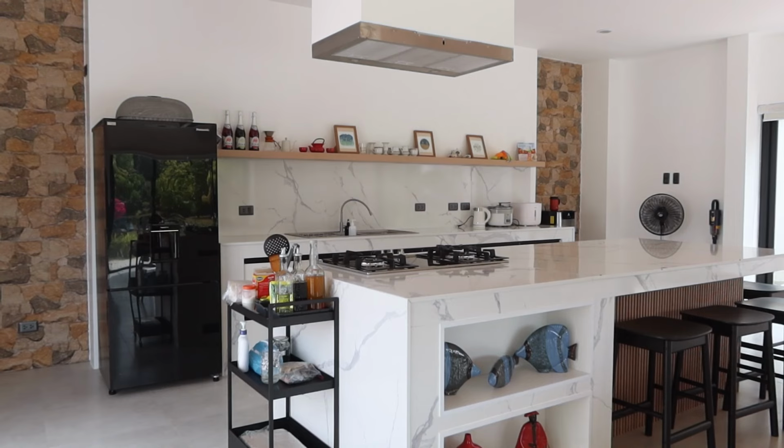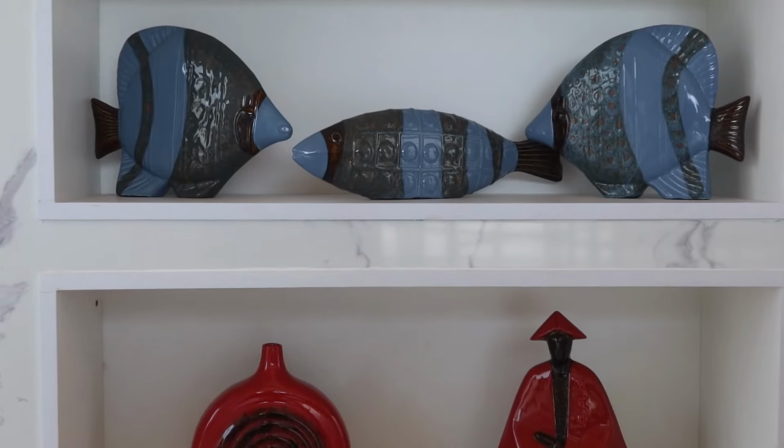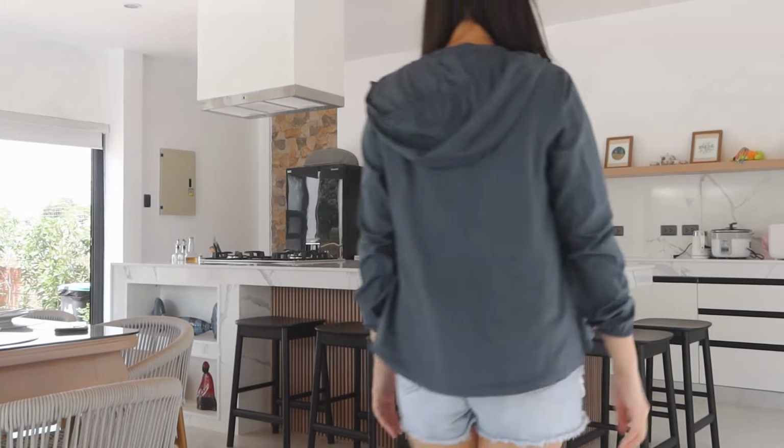Right in front of our stove, we have our display area. These are actually our old decor back home. And of course, let's not forget the breakfast nook here.